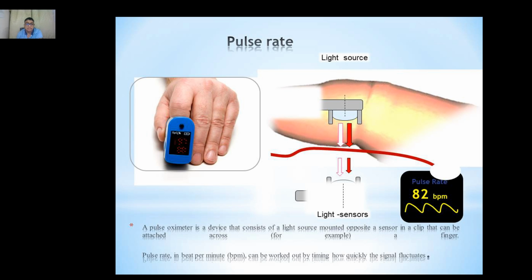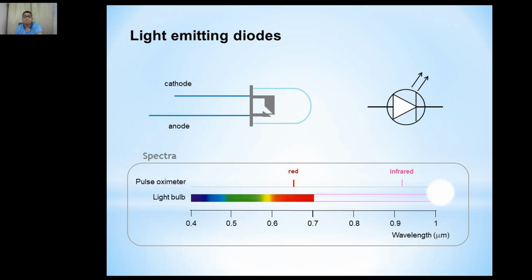Pulse rate. A pulse oximeter is a device that consists of a light source mounted opposite a sensor in a clip that can be attached across, for example, a finger. Pulse rate in beats per minute (bpm) can be worked out by timing how quickly the signal fluctuates. Please also refer to the diagrams on the page. Here are a few diagrams for light emitting diodes.